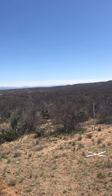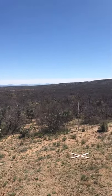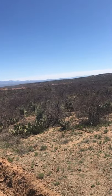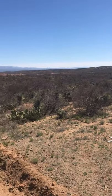Yeah. Saw a roadrunner come running across here a minute ago. Pretty cool little property. Got a prickly pear cactus on it. Looks like some yucca. Sagebrush. Cool.